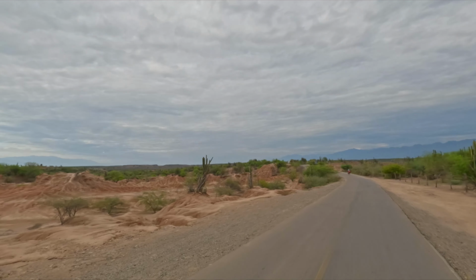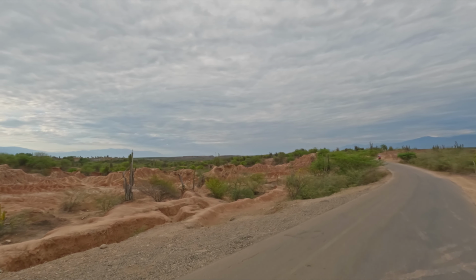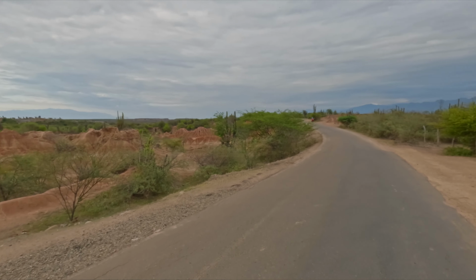That was the Tatacoa Desert. Pretty beautiful place, quite unusual, well worth a visit. Pretty small, you can do it in a couple of days, but well worth coming to have a look at. Hope you enjoyed the footage.